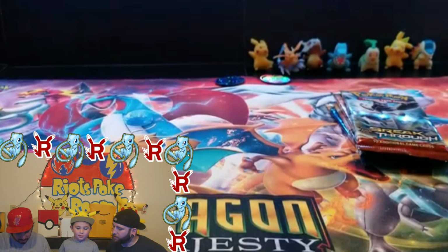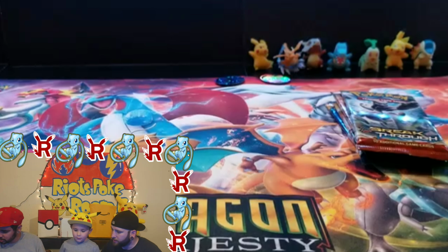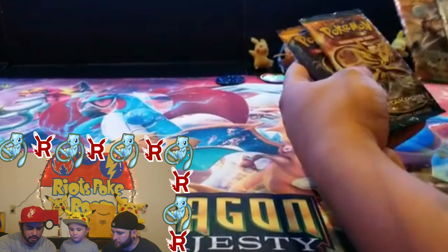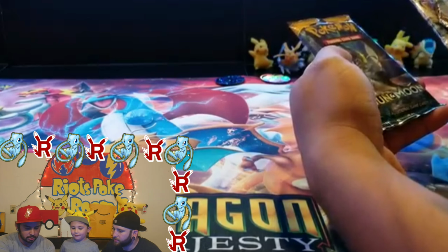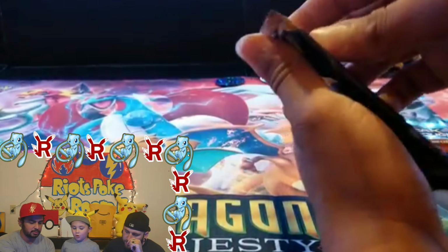What are you gonna open up there, Mr. Ember? Can I open golden? Maybe. We're gonna see where it gets to. Let Mr. Ember open one now. Which one do you want? You want stinky? I don't care. I want golden. I'll get this one. All right. I'll open this one. Sun and Moon base set.